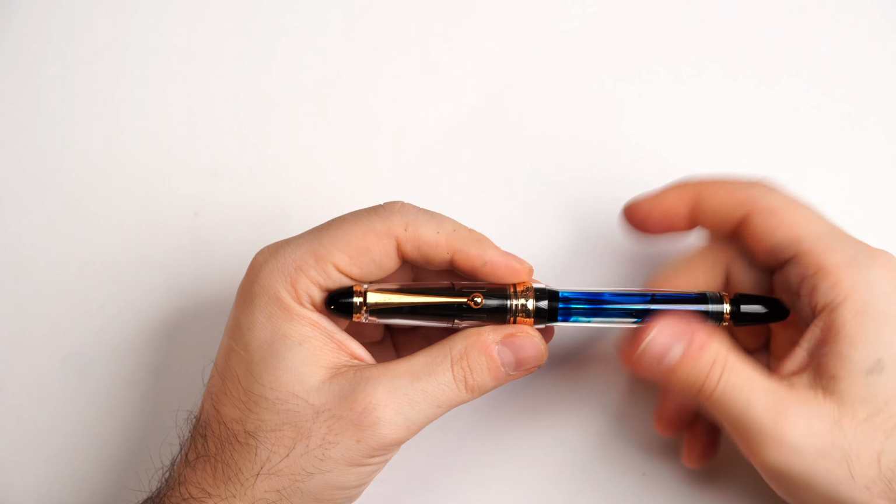It has a very nice gold medium nib, 14 karat gold nib. I wished it was a little bit broader or a little bit finer. I don't know, it's strange. I don't like medium on this fountain pen, but I would have loved to have something fine or extra fine or super broad. It's just taste, like I told you. And it's a vac filler, very, very nice in writing, very, very nice in the way it's behaving.